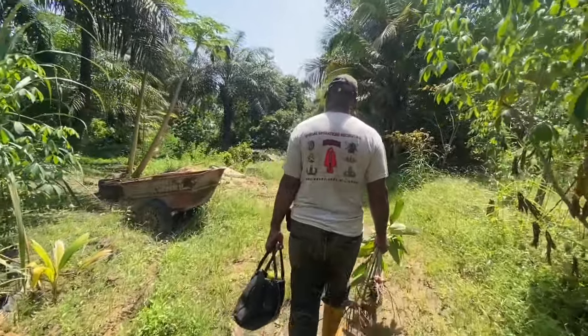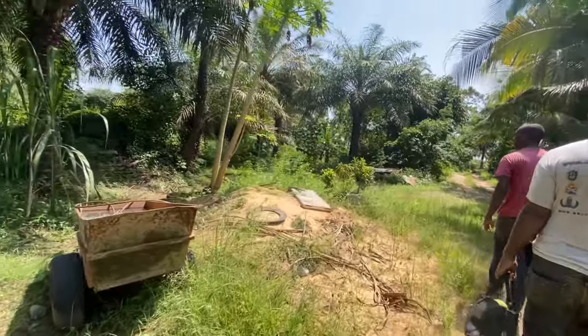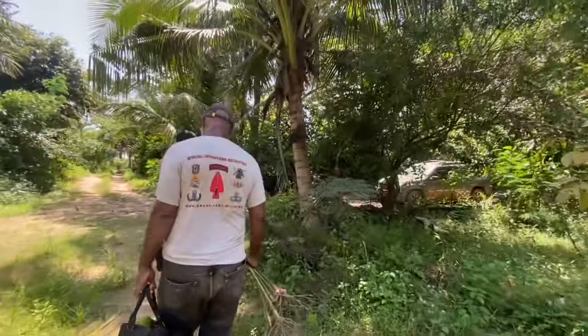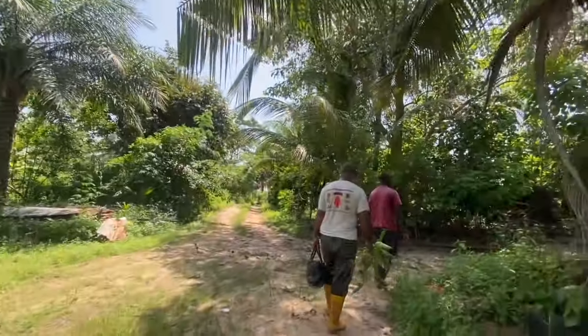That's a big old papaya tree. Yeah, this is more than 3 years now. You get fruit? They do fruit, but not yet. They don't fruit big now, but the fruit is very nice. It's the jagger variety, real tall. You got small ones, dwarfs.